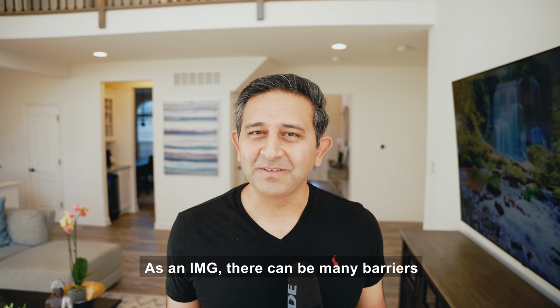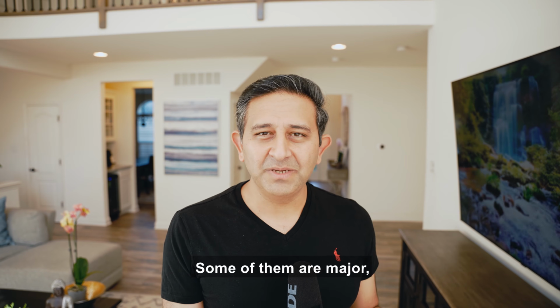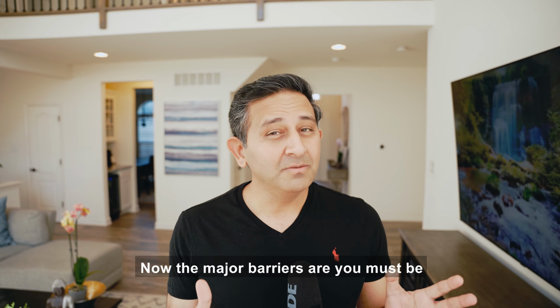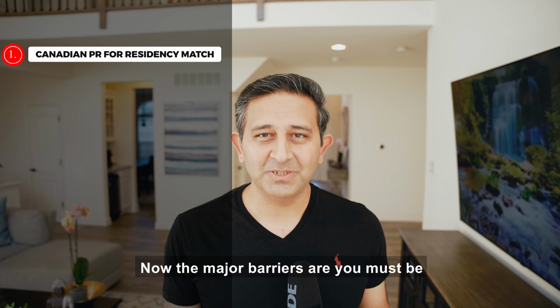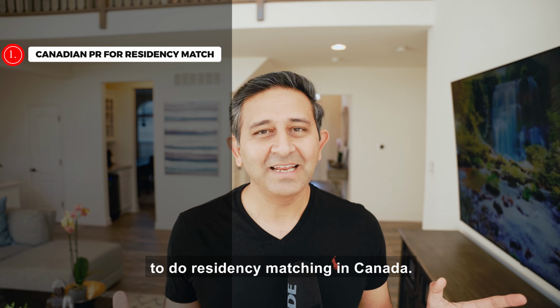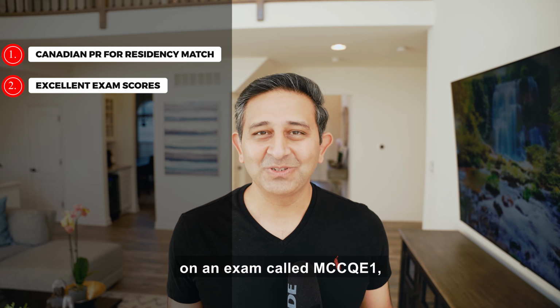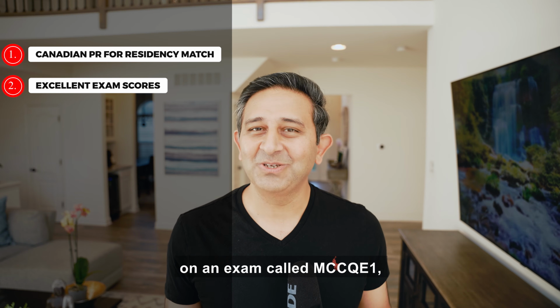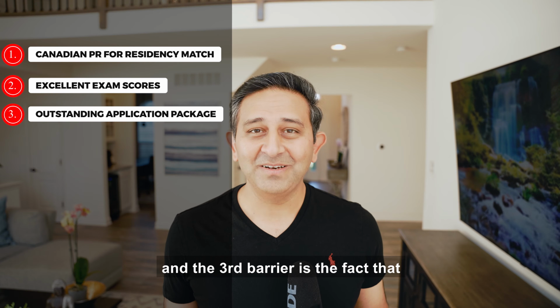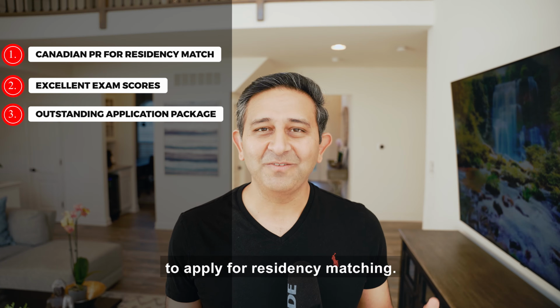As an IMG, there can be many barriers to become a doctor in Canada. Some of them are major, some of them are minor. Now, the major barriers are you must be a Canadian permanent resident to do residency matching in Canada. Number two, you must get outstanding scores on an exam called MCCQE1. And the third barrier is the fact that you must have an outstanding package to apply for residency matching.